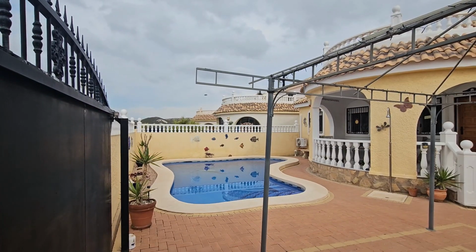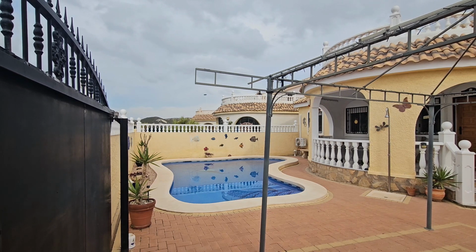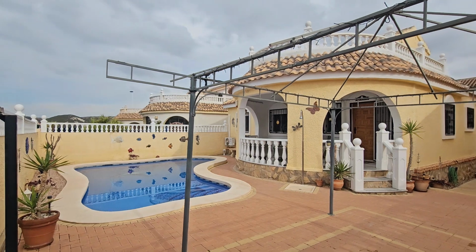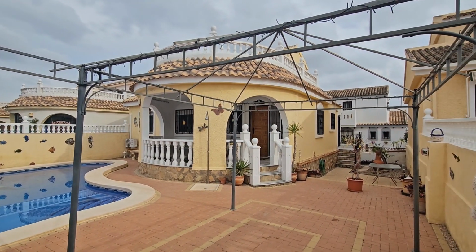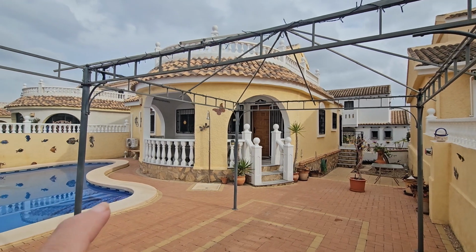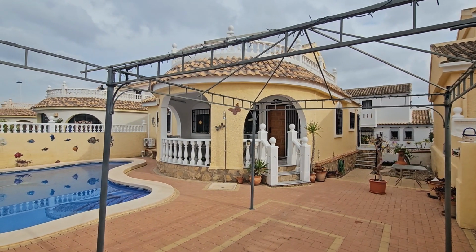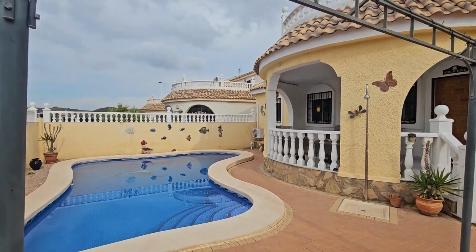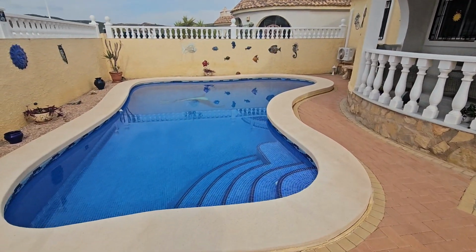So this is just inside the gate of the property. You've got this fabulous pool. You've got raised walls for privacy. You've got this pergola here. When you have put cover over it, it shades the car. You've got a lovely front terrace there, getting all those summer breezes. So I'll just bring you around and have a good look at this lovely pool.